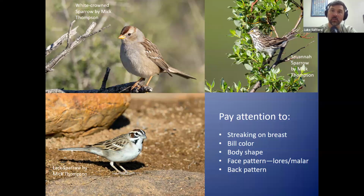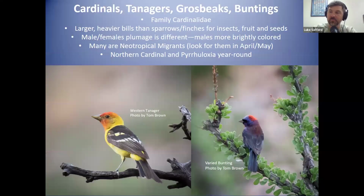White-crowned Sparrow, no yellow. But Savannah Sparrow will, Grasshopper Sparrow will, a few others. So looking at lores, looking at body structure, those are things to look at for sparrows.